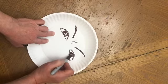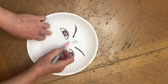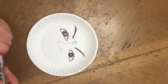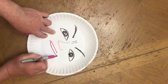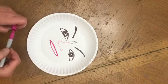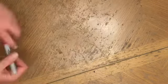And the mouth of an angry person is often in a straight line. It's very tense. The mouth is not generally open unless the person is yelling about how angry they are. So if you see someone with their eyebrows like this and their eyes and mouth very tight, you might say, it looks like you're angry. What's the problem?